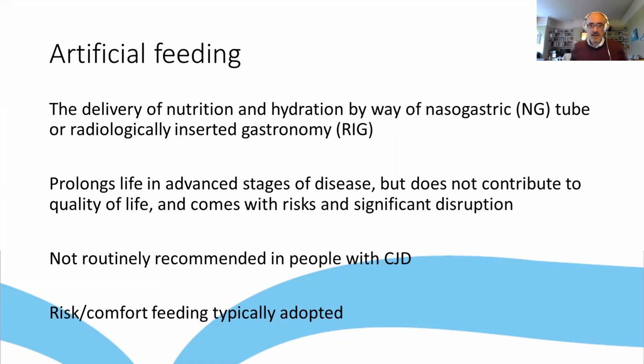So if you like, their life was prolonged in this very advanced stage, but she also found that it came with significant risks and disruption to somebody's routine, and it can involve a number of hospital admissions, and comes with the risk of infections and other things that can lead to undesirable consequences that can be avoided. And as a result of this, we don't routinely recommend artificial feeding in people with CJD. In fact, very, very rarely. We think that it's probably not in somebody's best interests to undergo the possible side effects associated with artificial feeding to prolong that advanced stage of the disease.